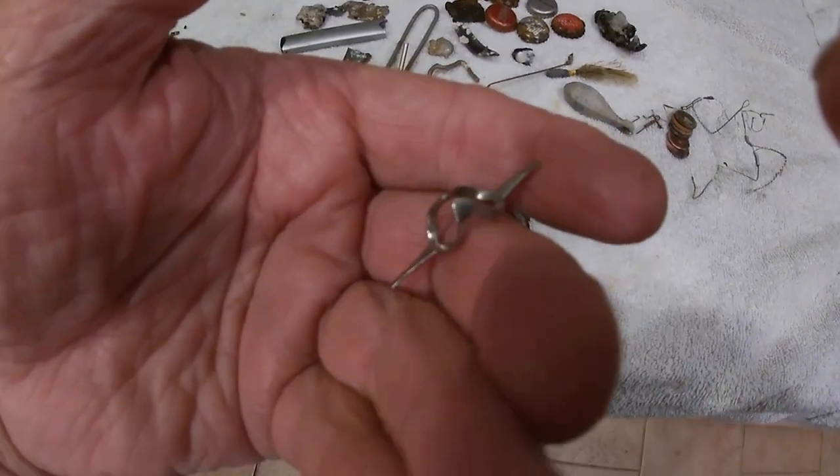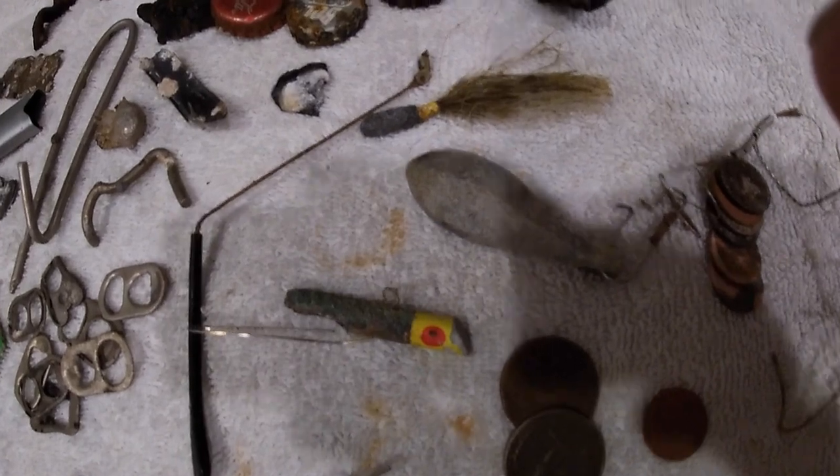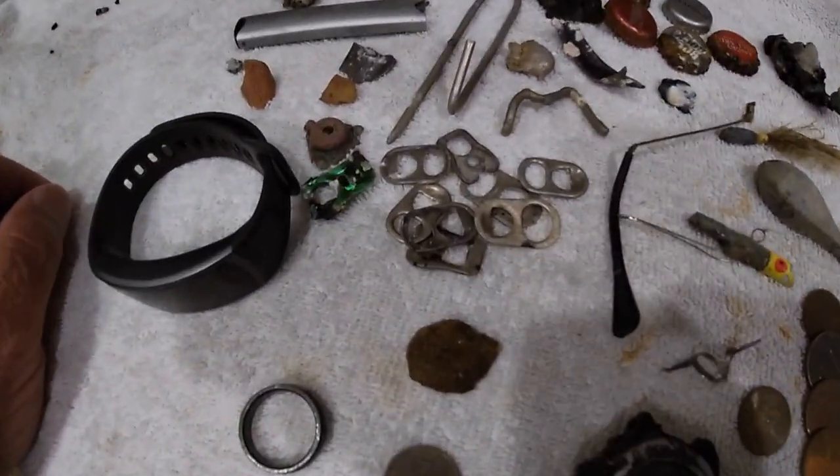Eye off a fishing pole. Some fishing lure. Two fishing lures, one gray matter. And a gathering of pull tabs.